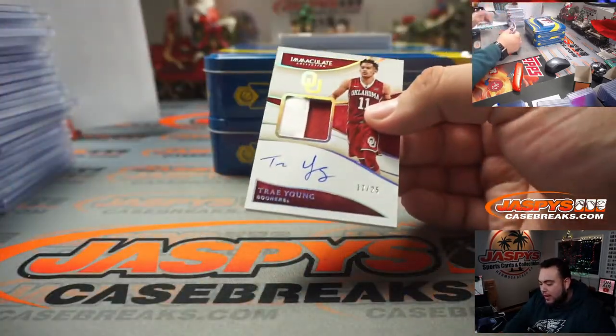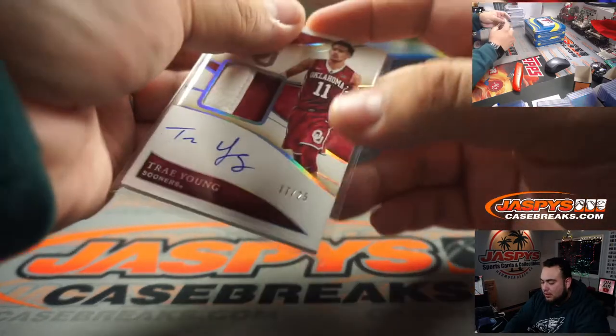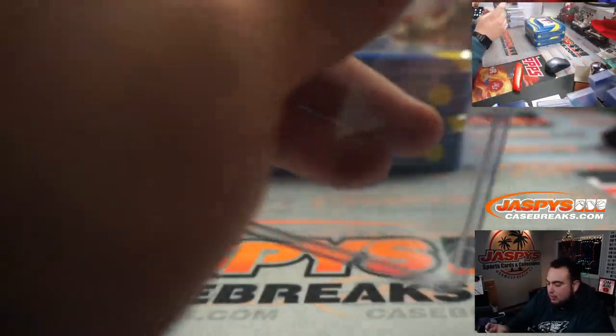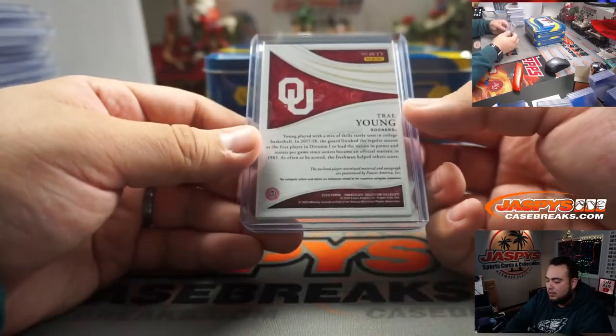How about a little Trae Young, 17 out of 25. Two color patch and autograph. This looks nice. Very, very nice. Trae Young, Oklahoma. 7 going to Christopher. That's sick.